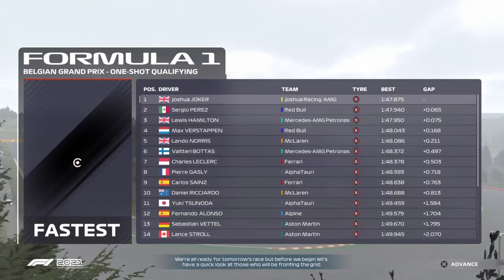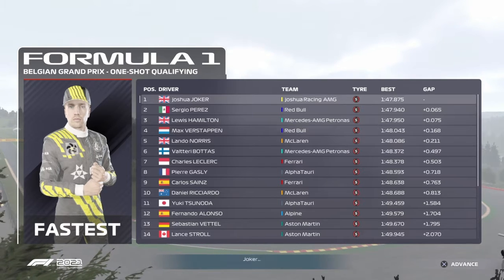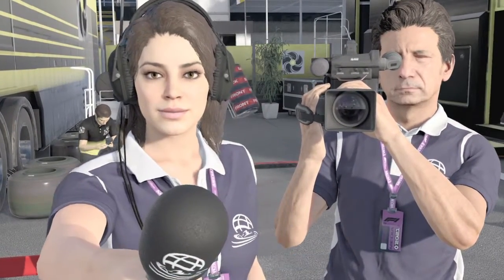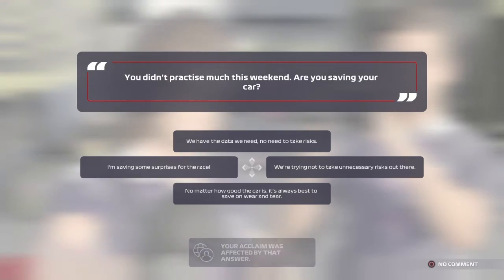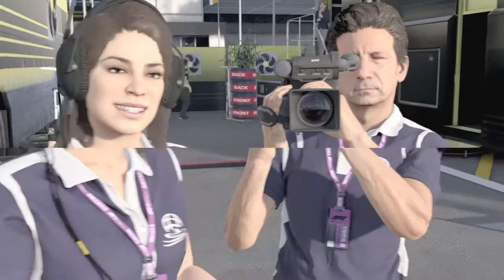We're all ready for tomorrow's race, but before we begin, let's have a quick look at those who will be fronting the grid. Joker, Perez, very and mixed. Lewis Hamilton. Goodbye for now then, but we're really just last, getting basically. Started. Make sure... So that was an exciting race from our perspective. Let's have yours. Looks like you had a great qualifying session. It must be a relief being that... You didn't practice much this weekend. Are you saving? Great. Well, that's everything.